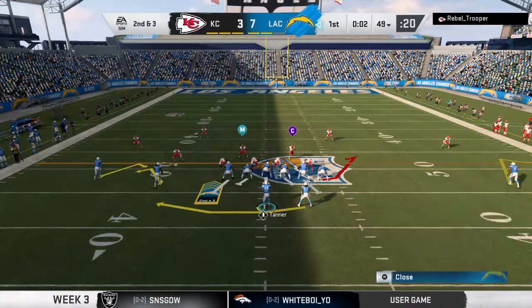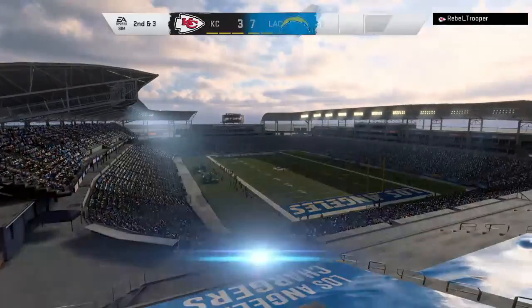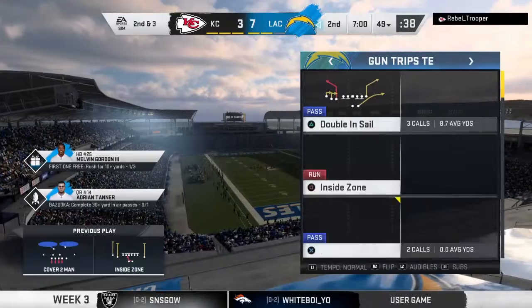And here's the best part. We always talk about the best performers do their job when the lights come on. I think he likes natural light best. After 1, 7-3 the score on EA Sports.